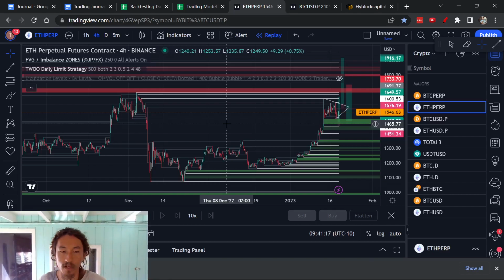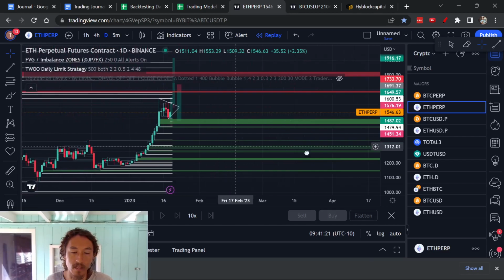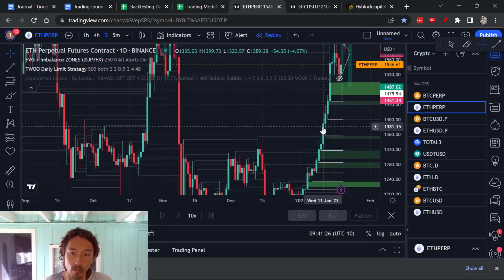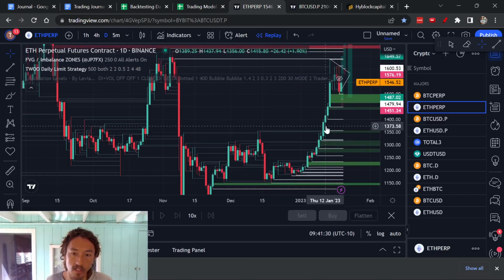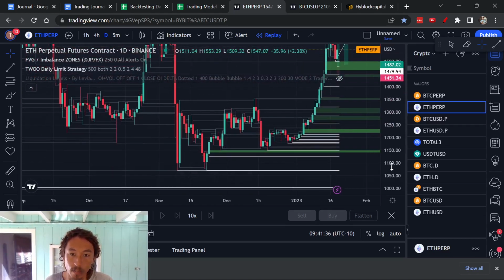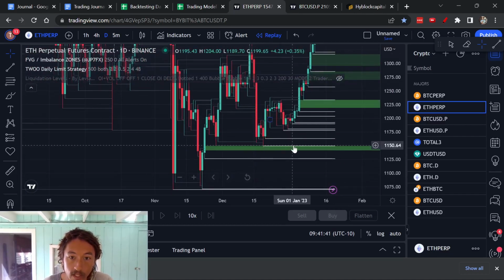It doesn't produce very many entries, but I will take every one that's available, and I didn't take the ones available with Bitcoin and ETH. There would have been one losing trade right here using the system, maybe a losing trade here, but it would have possibly caught this bottom right here.